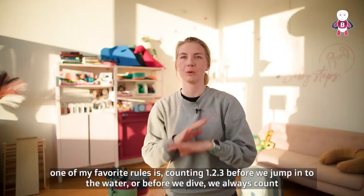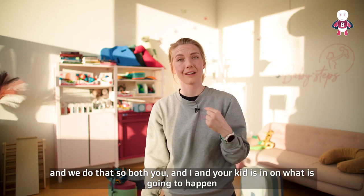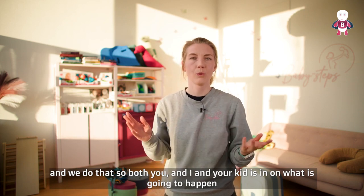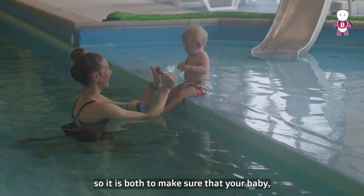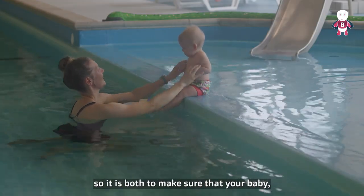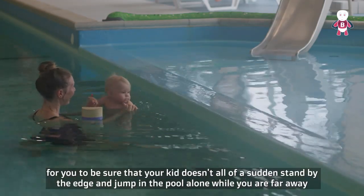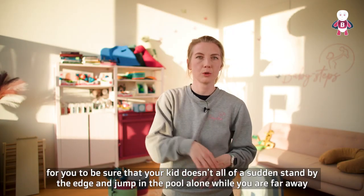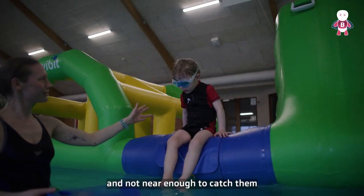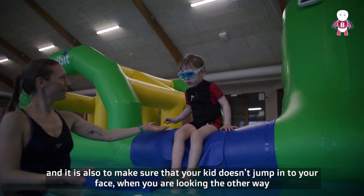Before we do a dive, we always count, and we do it to make sure that you and I and your kid are all in on what is going to happen. So it's for you to make sure that your kid doesn't all of a sudden stand by the edge and then jump into the pool while you're over there and not really there to catch them. And it's also for you to make sure that your kid doesn't jump into your face when you're looking the other way.